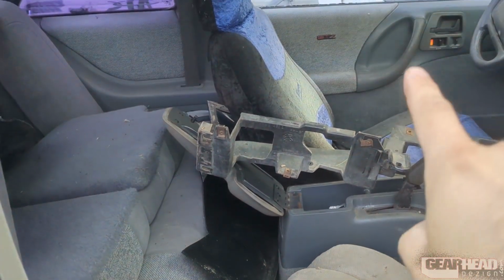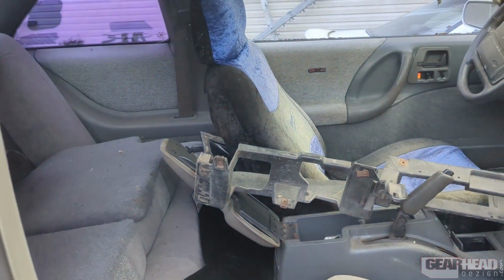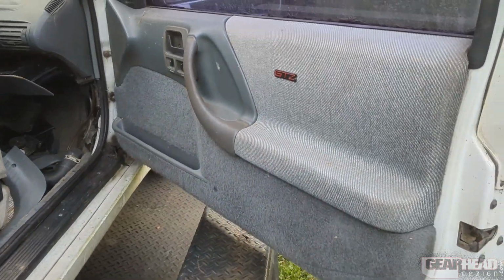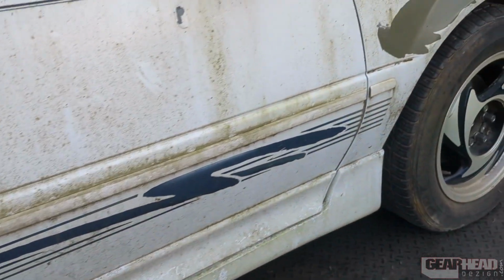And I do like the 91 to 93 style interior better than the 94 to 96 interior I got in mine. Am I going to swap it? I don't know. Maybe, maybe not, but I have that option now. It is really 90s. Pretty sweet.